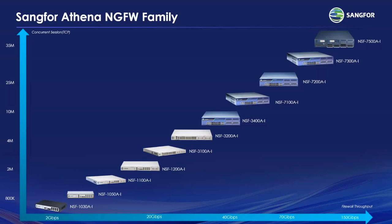Another important architecture element is a single analysis processing architecture. Instead of inspecting the same packet repeatedly for different security functions, the firewall performs the analysis once and shares the results across multiple security engines. This approach significantly improves efficiency and reduces processing overhead.